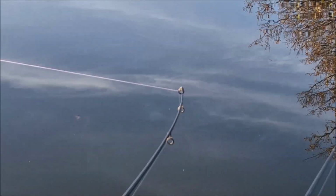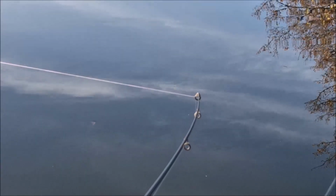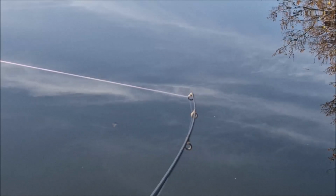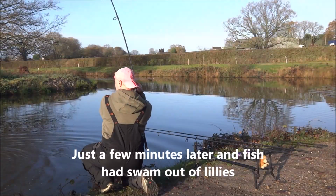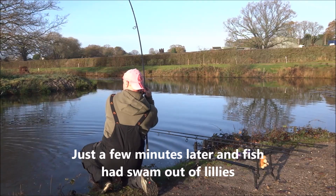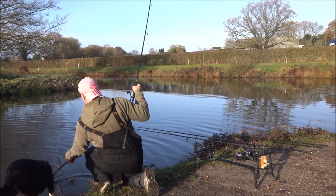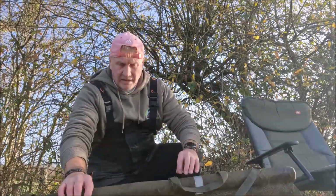You can see the fish is clearly still on. Just hoping it's going to swim out. Well, that was definitely a case of patience then.